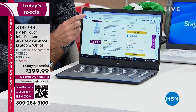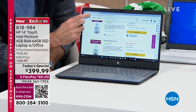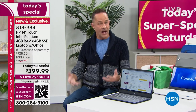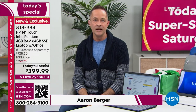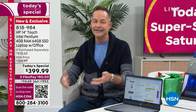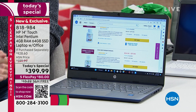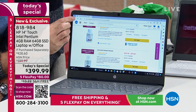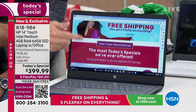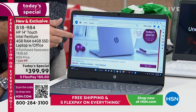So that is, for me, the absolute number one thing about this laptop, the fact that it's a touchscreen. And certainly you can buy a laptop that isn't a touchscreen. And in a lot of ways, people do, frankly, just because we can't afford to do it with a touchscreen, today you can. As Callie said, this is the lowest priced touchscreen computer we have sold on HSN as a today special for over a year.